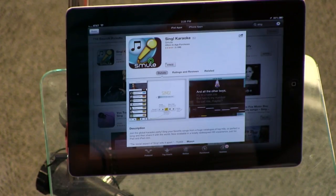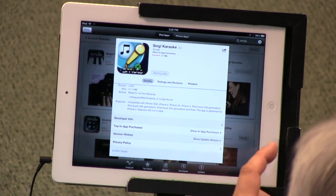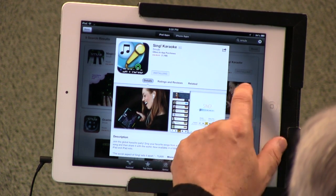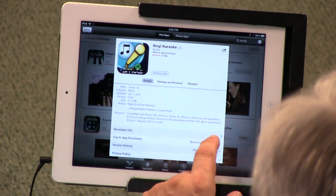I'm installing Sing Karaoke. I think, if it's Smule, it's going to be good. It does have in-app purchases, which is not unusual. That means you'll get a few songs for free, but you pay for more songs. Hey, karaoke should never be free, or people would do it too much. It's probably very true. You've got to have a barrier to entry, or everybody's a pop superstar.